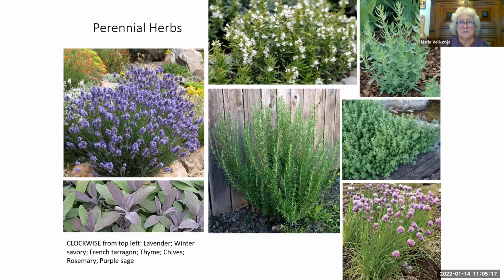Perennial herbs need to be a part of every garden, certainly a permaculture garden. From the top left, we have lavender, winter savory, growing clockwise, French tarragon, thyme, chives, rosemary, purple sage. These are wonderful culinary plants, but they will attract an enormous amount of bees and other pollinators, and they will help protect your fruit trees and shrubs.